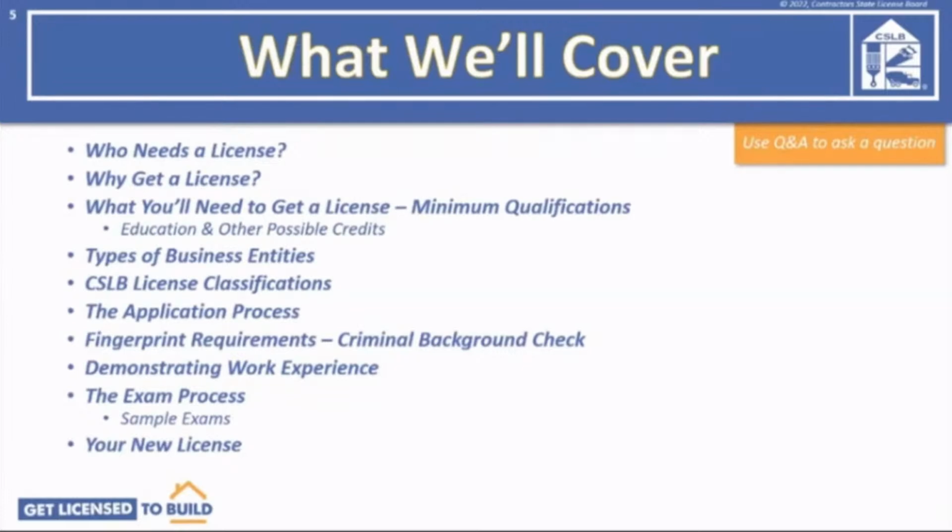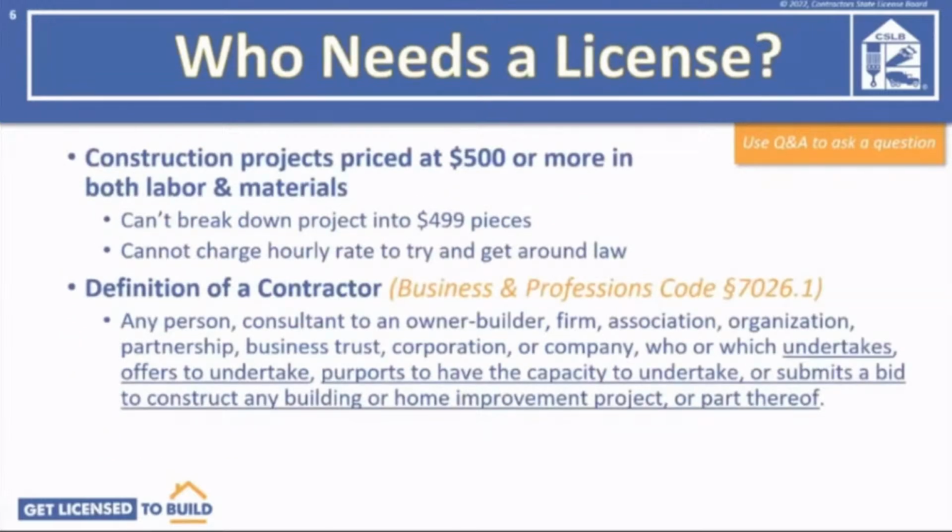We will spend a lot of time giving you tips on how to help fill out your applications, including how to demonstrate your work experience to meet the minimum qualifications. Fingerprint requirements for a criminal background check. We will help you with the exams you will need to pass in order to get your license. And finally, the other things you'll need to have in place before your license is issued, things like a bond and insurance. First, we'll take a look at who needs a license.